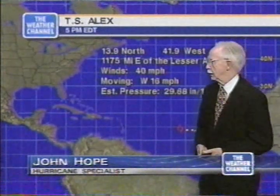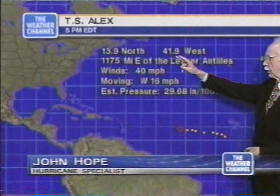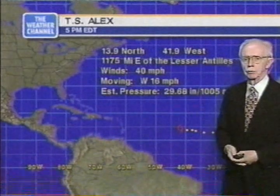And lots of weather off the east coast and the old frontal boundary. And we have a new depression down here just south-southwest of Acapulco. And farther out, off this frame, we still have Tropical Storm Darby. These are the latest positions on our storm. Alex out there, 13.9, 41.9. And that is some 1,175 miles east of the Lesser Antilles. That is to say, just about east of the island of Barbados.